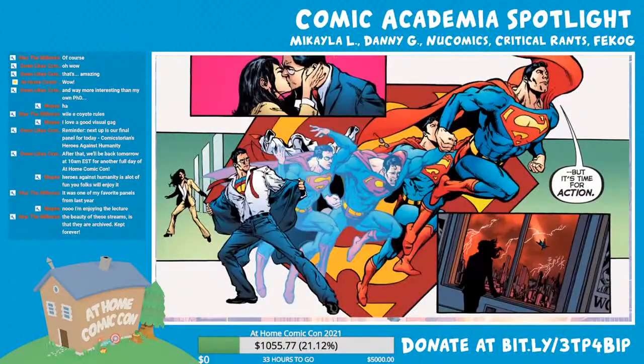So finally, we have the polymorphic image. And you'll likely see this in terms of characters that can move very quickly, like Superman or the Flash. But polymorphic literally means multiple morphing. An image implementing polymorphic imagery shows multiple stages of movement within a single image.